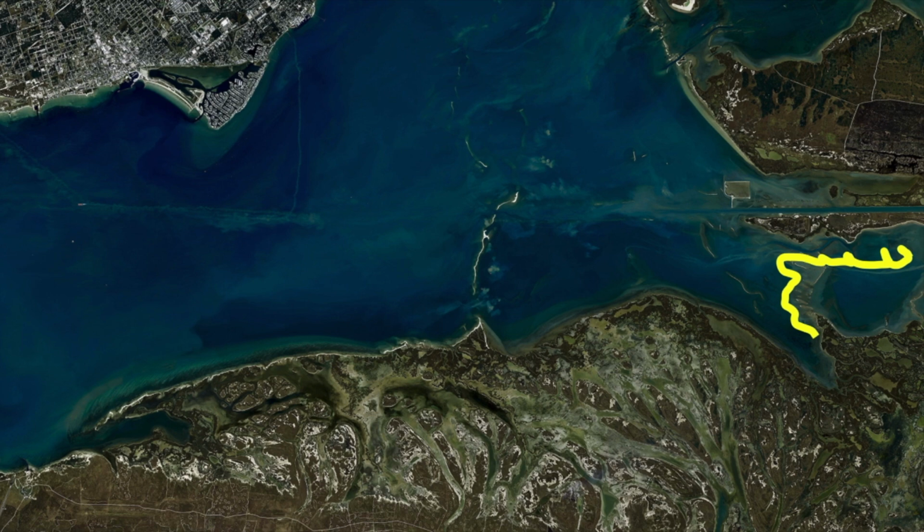You just want to be careful as you get a little close to there. It might be a little treacherous. It drops off pretty quick. So you just want to be careful if you're going to wade that area. Just be aware of that.